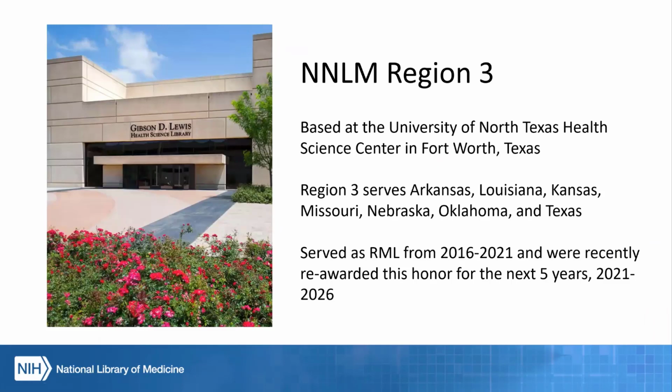Our region, NNLM Region 3, is based at the University of North Texas Health Science Center in Fort Worth, Texas. We serve the states of Arkansas, Louisiana, Kansas, Missouri, Nebraska, Oklahoma, and Texas. We used to serve a different set of states that included New Mexico, but New Mexico is now part of Region 4. Shout out New Mexico, we miss you. We served as RML from 2016 to 2021, and were recently re-awarded this honor for the next 5 years, 2021 to 2026. So here you'll see an image of the front of our library, Lewis Library at UNT-HSC in Fort Worth.